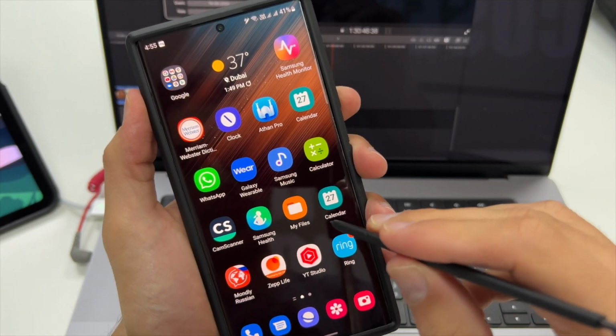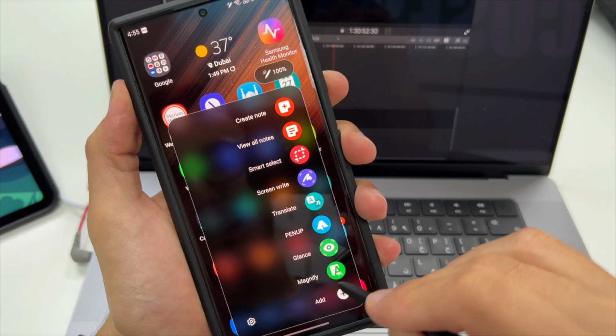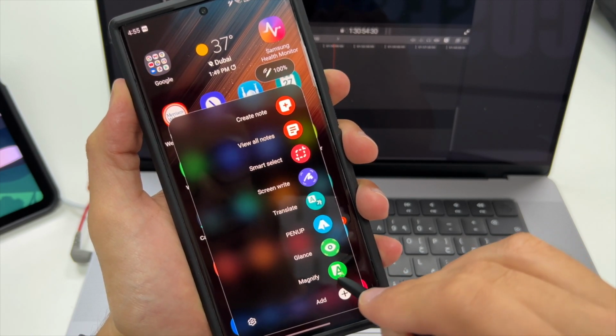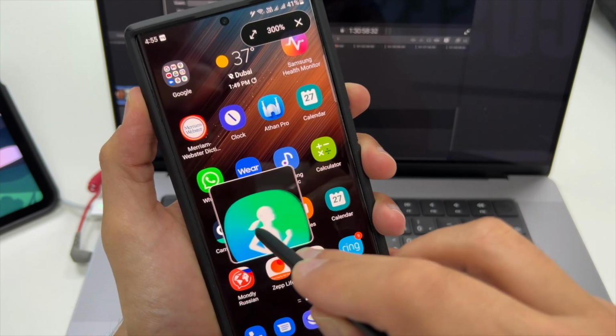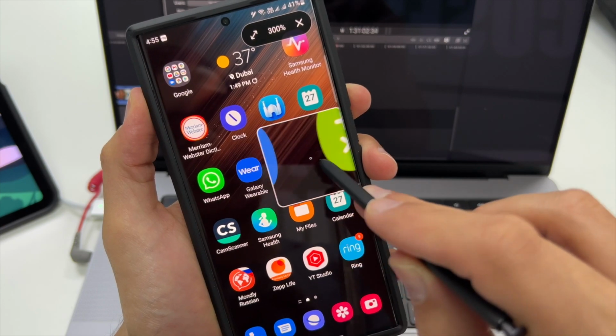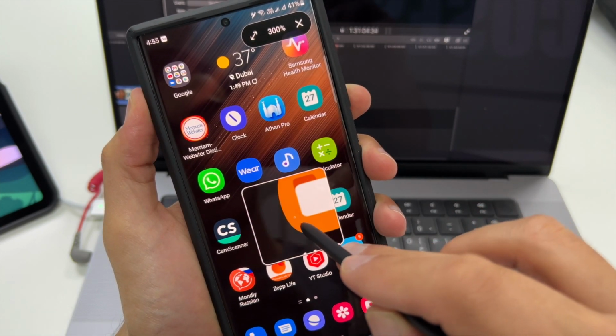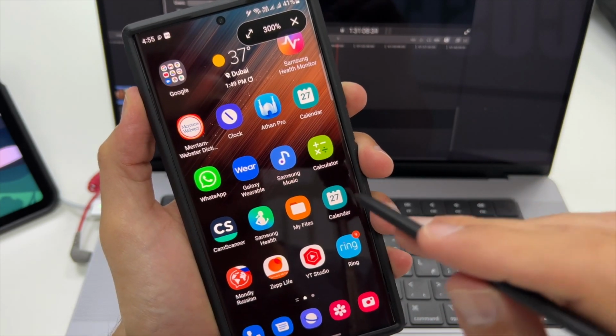Another cool S Pen feature that I really liked is something called Magnify. So if you want to magnify, let's say a small image, an icon or something, just tap Magnify, and now you have a magnifying glass. That is really cool. You know, I used to take a screenshot of the picture or whatever it is that I'm looking at to magnify it, and then I used to enlarge it. Now I don't need to do that anymore.